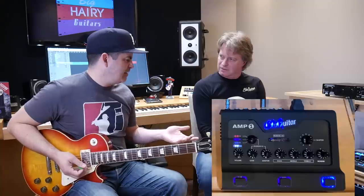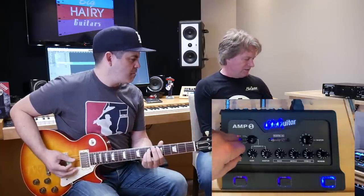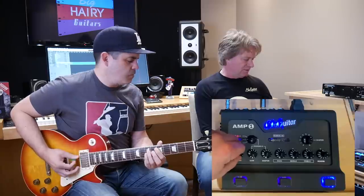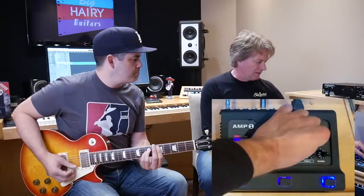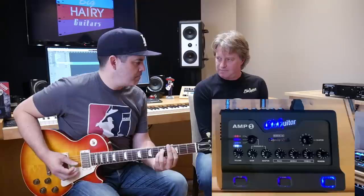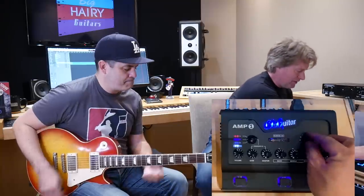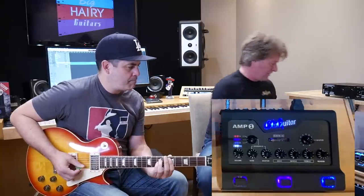Does this one get gainy like the other, or is this more...? Yeah, but differently. So it just gets a little bit of extra bite. Yeah, but it's not as blooming bluesy. Yeah, I get that. I mean, if I use the boost, just try it.